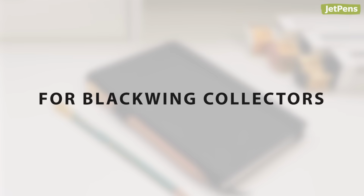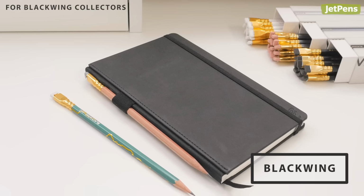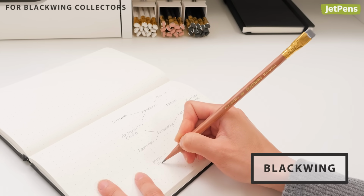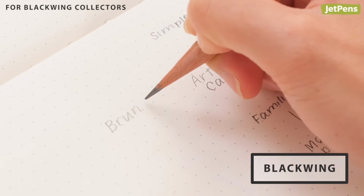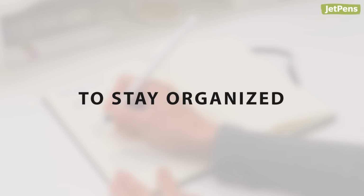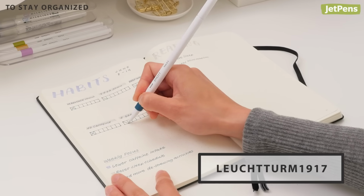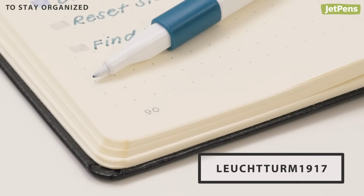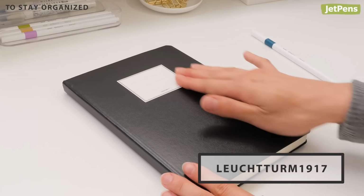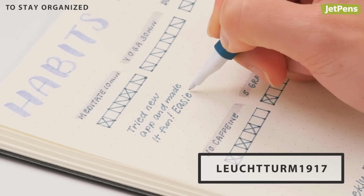Blackwing pencil collectors should definitely add the Slate notebook to their collection. Its heavyweight paper pairs perfectly with buttery smooth pencils. Super organized writers should try the Leuchtturm 1917 hardcover notebook. Its pagination, label stickers, and index pages make it easy to stay on top of the chaos.